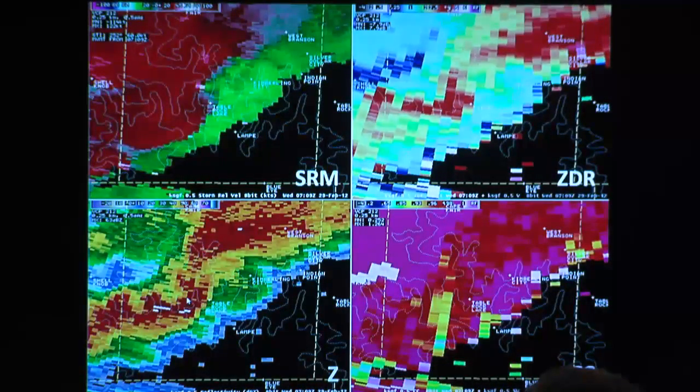What are some things that stand out to you all? Yeah, so we've got a nice velocity couplet. Looks like we've got a hook right there, as you were saying. So how many of y'all are concerned about a tornado at this point? You can raise your hand. Yeah, I think everybody's going to raise their hand at this point. How many of y'all, just looking at reflectivity and SRM, are 100% confident that you have a tornado on the ground?